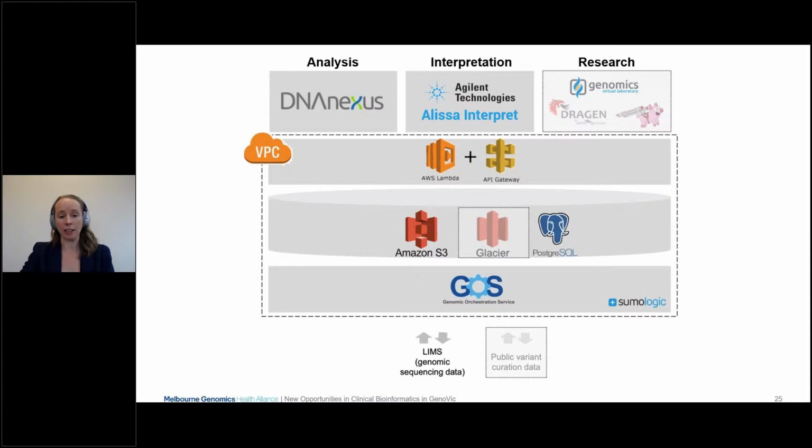It utilises, as I said, the AWS API gateway services, S3 and Glacier storage. We've conducted our own penetration testing and security testing and passed with flying colours. And we're currently investigating and prototyping a solution that will enable controlled access and research use of the data. So a solution that is now built with Genovic in mind, rather than the existing solution we have for access to data, which was not built with Genovic in mind.